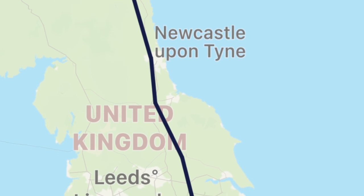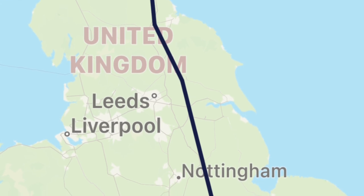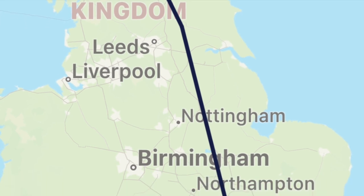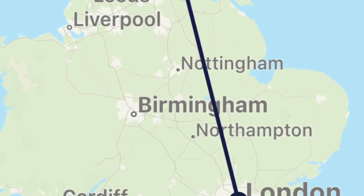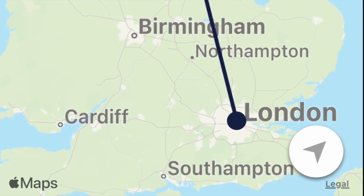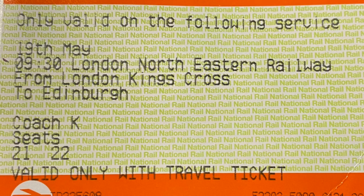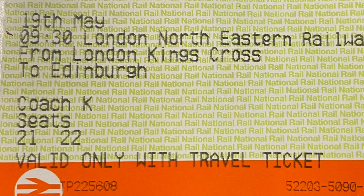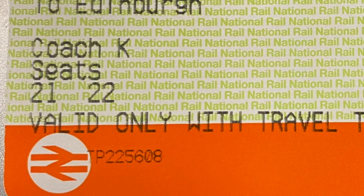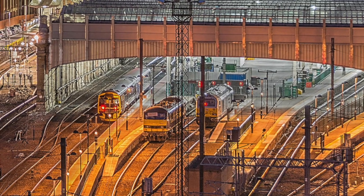Here's the map that also is available on your phone. You can actually zoom this map up with your fingers if you have a smartphone, and you can see all the details of where this train travels, all the way from Edinburgh down to London King's Cross Station. We had been to the station a couple days earlier, before our first leg going up to Edinburgh, and we acquired seat reservations from the London North Eastern Railway, or LNER. So you can see here, Coach K, seats 21, 22. We got 2 tickets, one on the way up and one on the way back, for reservations. No charge in that case.